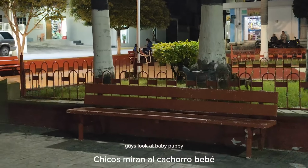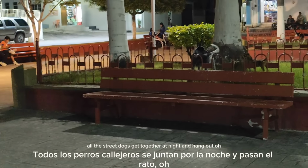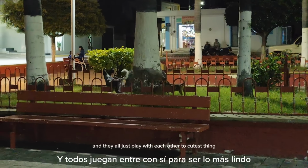Guys, look at baby puppy. All the street dogs get together at night and hang out. Oh, there's another one over there, and they all just play with each other. It's the cutest thing.